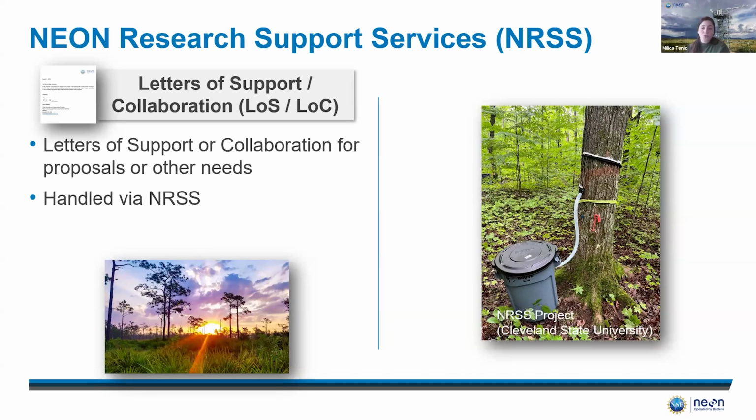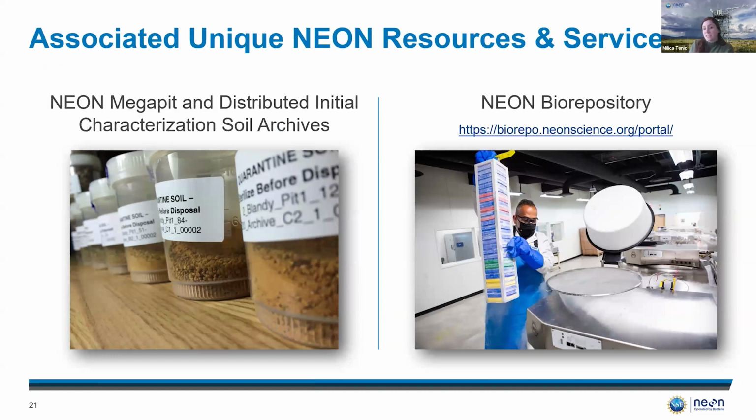And those also go through an evaluation process, making sure that we have the capabilities and the expertise to support your efforts. There's also a couple of unique NEON resources that are associated with NRSS. We have the NEON Megapit and Distributed Soil Archives. These are accessible soil archives from the initial characterizations of all NEON terrestrial sites. And we also have the NEON Biorepository, which is curated by Arizona State University.